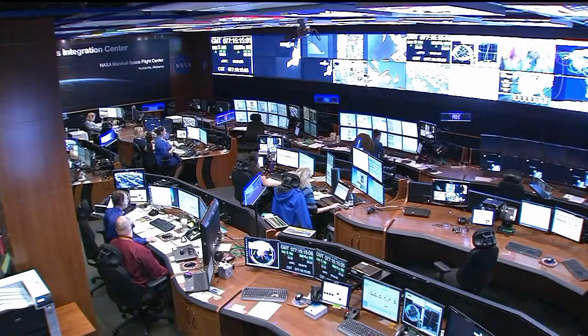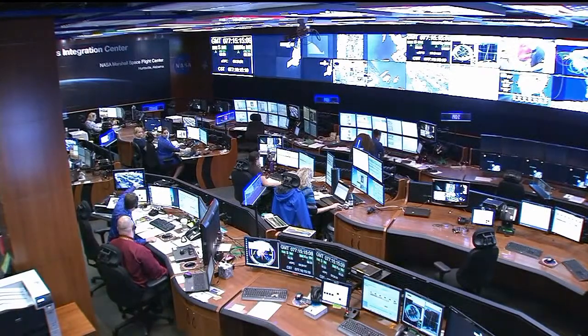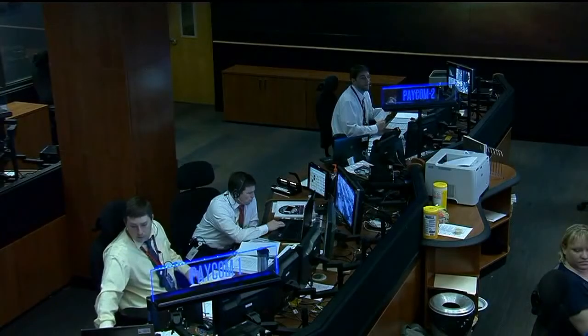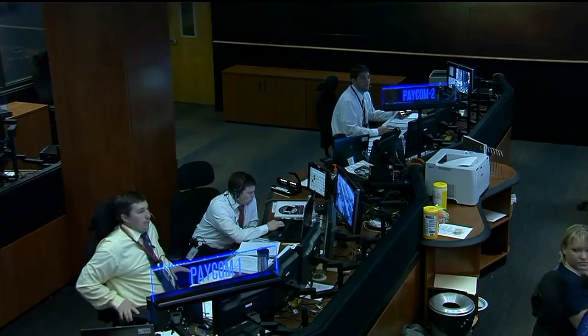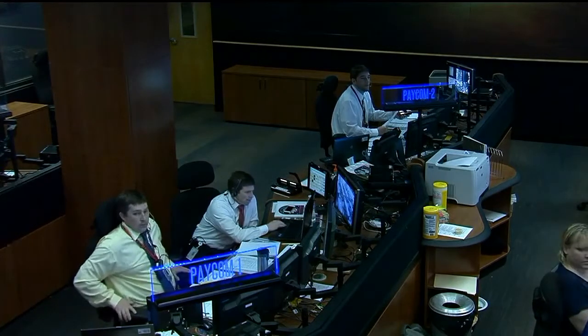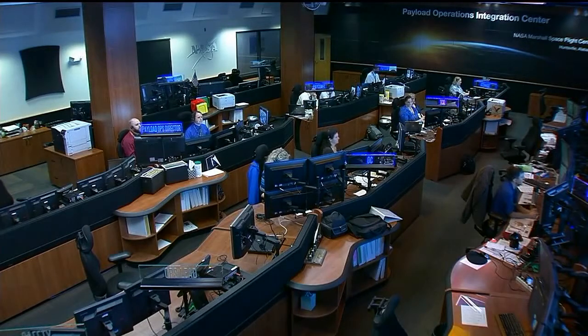Now taking a live look into the Payload Operations Integration Center. A busy day for the team here led by Craig Cruzen today. They've been supporting the astronauts as they work on the FURNACE and delivered the first sample in there for a 72-hour run. They've also helped perform the annual checkout of the microgravity science glove box, and so good news, it's good to go for another year.